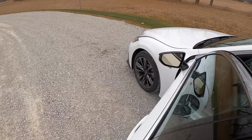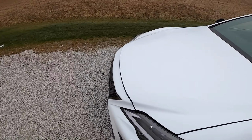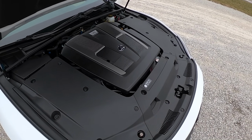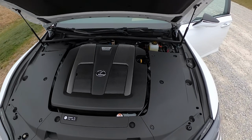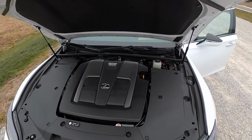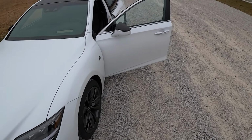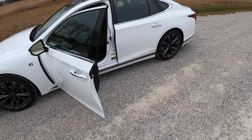Lexus also has mildly tweaked this 3.5 liter twin turbo V6. It makes 416 horsepower. They made some changes so that it runs a little bit smoother and quieter. It's still rated for 30 mpg on the highway and 19 in the city, which I think for a car like this is quite impressive.